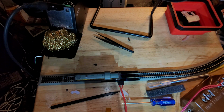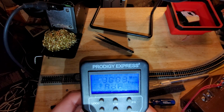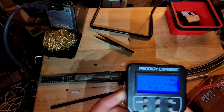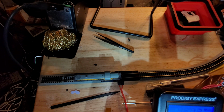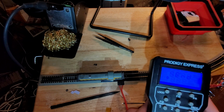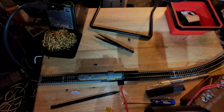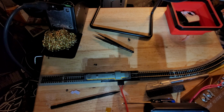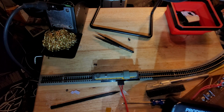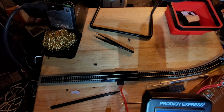Okay, so we're going to now program her. I'm going to just use the program track. Actually, the main track. This is address 3, which we're going to change her to. No, I've got to go back through this again because I went too many steps. Main track, address 3. It's going to be 1281. There it is. It jerked, which means it took the address. Okay. Oh, yeah. That runs really nice.